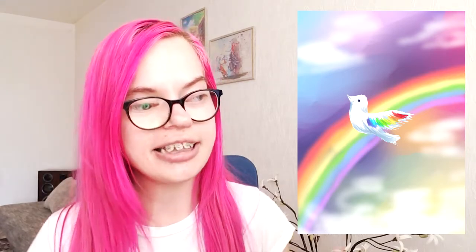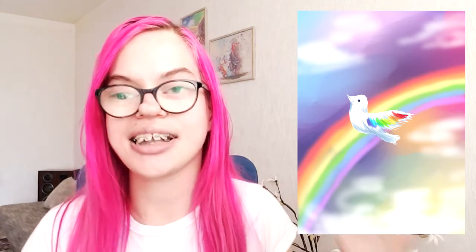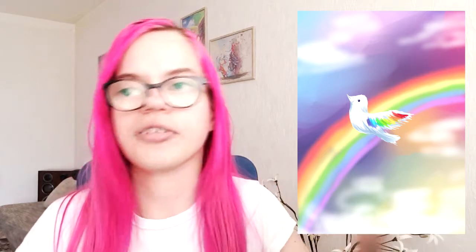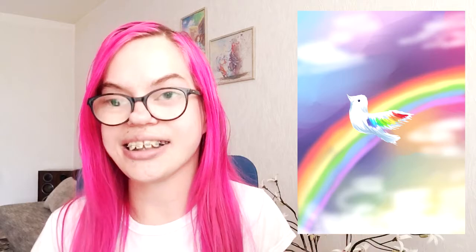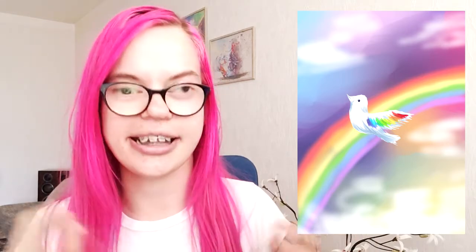So this was just a painting that I did of that colorful bird with colorful wings, and I think that is genuinely one of the most aesthetically pleasing pictures that I have within my art gallery. And since it doesn't have any harsh mistakes that are really noticeable, it still stands very well against even some of my current art.